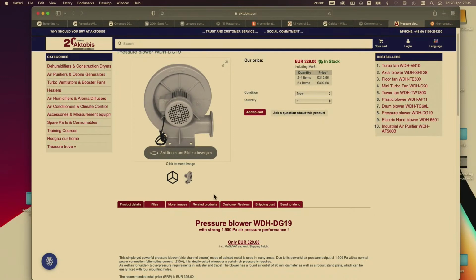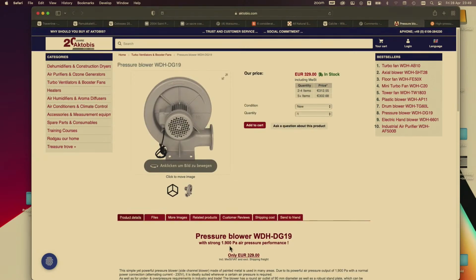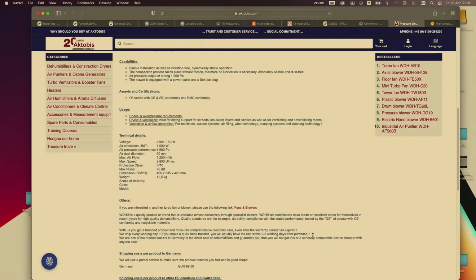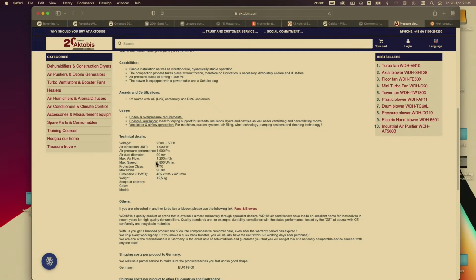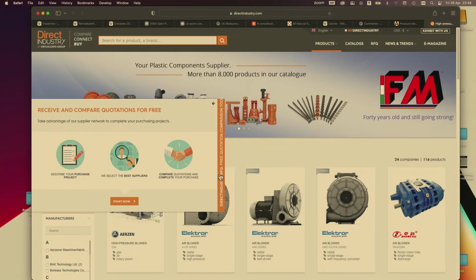Okay, so this is a blower. Maybe you'd want 4 of these things. These are 329 euros a piece. It does 1.9 Pascal air pressure performance, and it does airflow of 1,200 meters cubed per hour. But it's more these high pressure ones that they've got here.